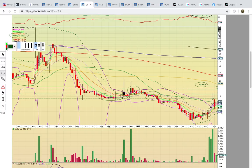If it stalls out at this level and fails to close above on the closing bell on Friday, that's when the weekly candle sets. It will signal more consolidation, not ready to go. At $10, it's up here, so it's hitting this zone from back here in 2017 and 2018. You can see this is a sideways channel, and so it's going to be tough to break through here.